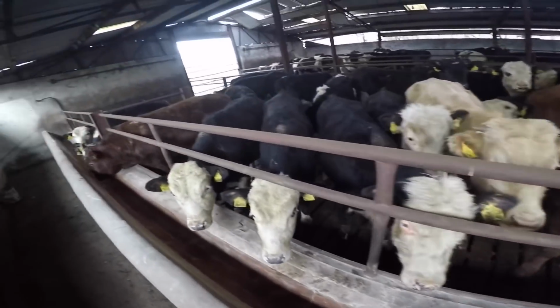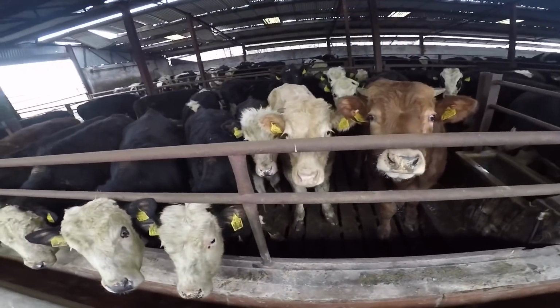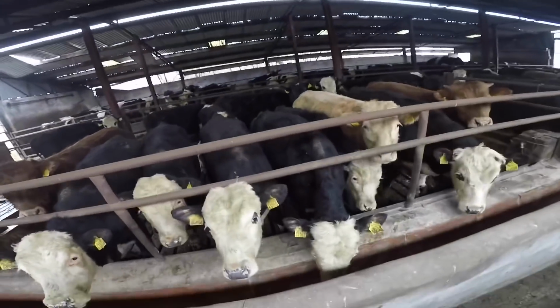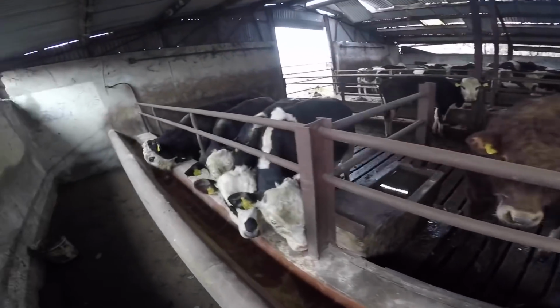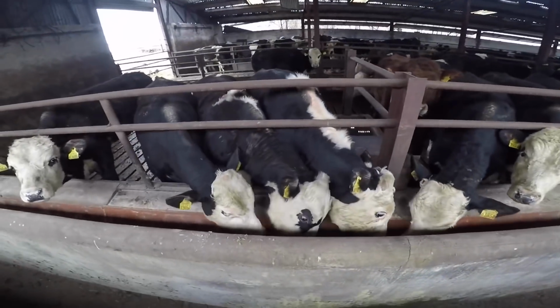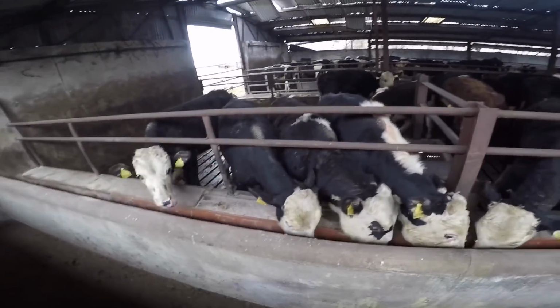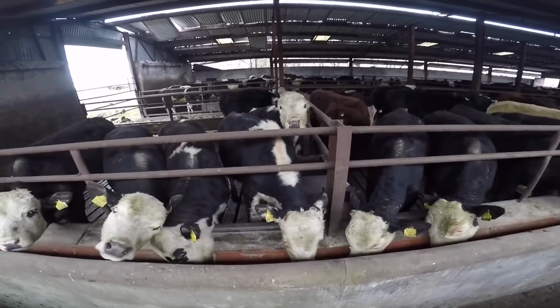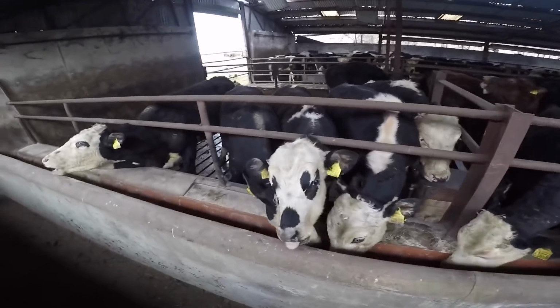So these fellas here won't be finished until about this time next year. We'll give these a little bit more time to grow before we start to push them. Then these will not be going in until around the end of September, October time, depending on the weather.